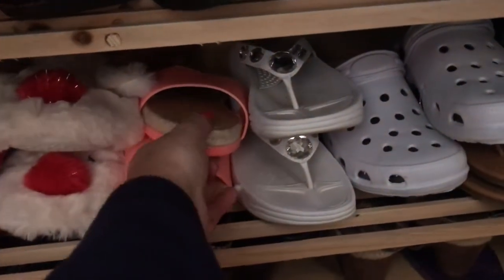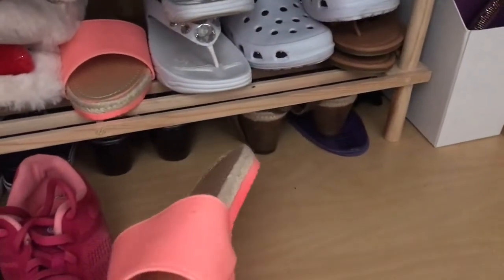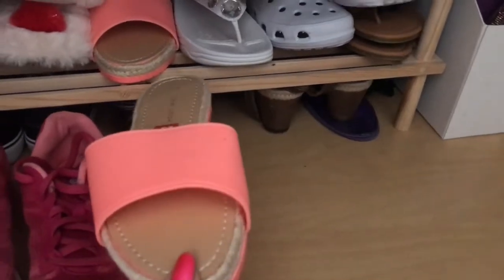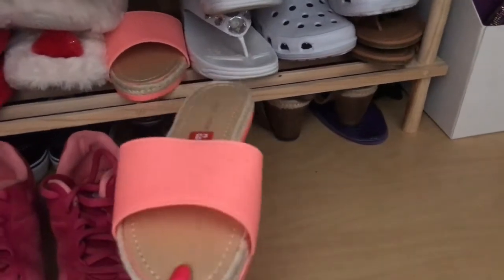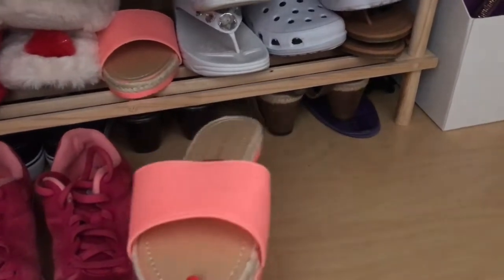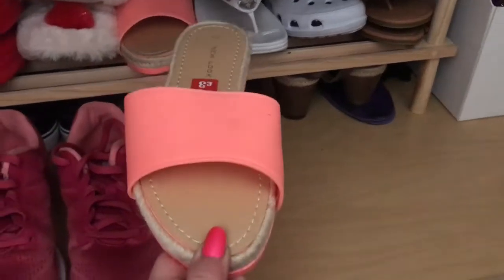These have got a question mark on. Now, these have still got a price on, and I've worn these, believe it or not, mostly in the home, but they've got quite a bit of weight to them. Instead of going barefoot, I tend to wear flip-flops in the summer, but these do feel heavy.